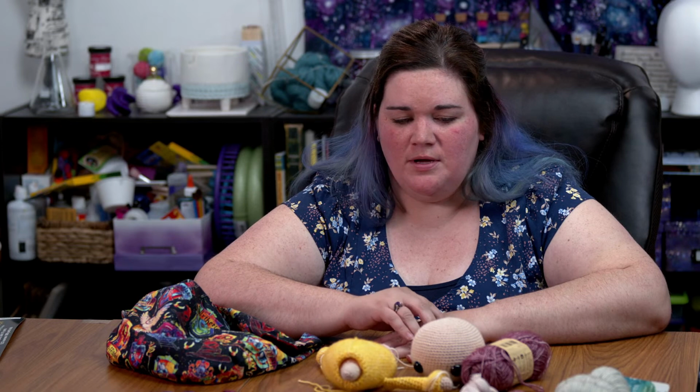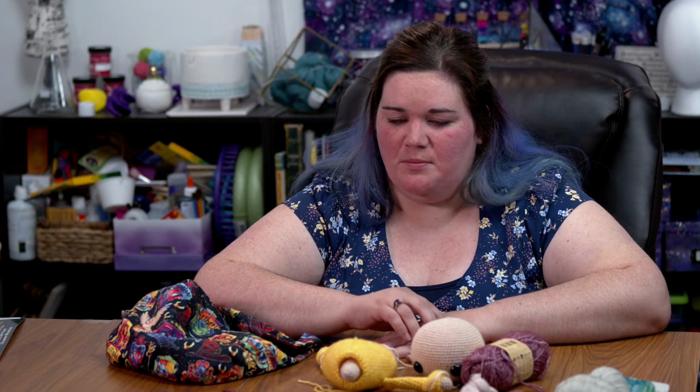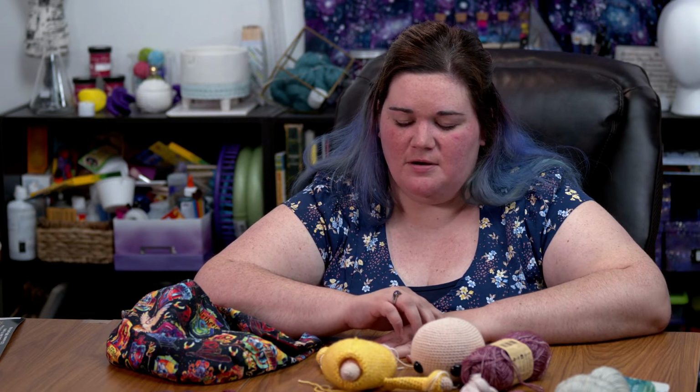So I think I might wrap up for the evening. I've shown you everything I wanted to show you. Hopefully you enjoyed seeing some of the new stuff that I picked up. I really can't wait to figure out what I'm gonna make with this fractal yarn, and I again have no idea how I'm gonna pick where to start with the pattern.